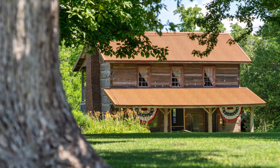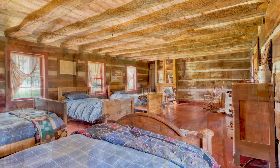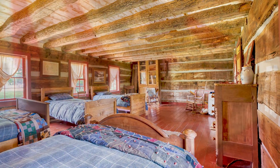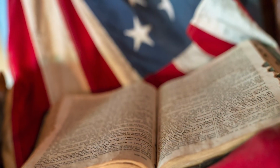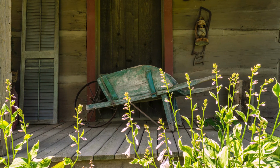Since we were a young married couple, we always had a dream about opening up a bed and breakfast. We had the log cabin here. It was originally built in the mid-1800s, so especially young kids can use their imaginations, pretend they're growing up in the pioneer days, and they really enjoy that.